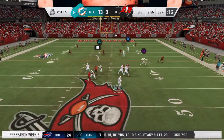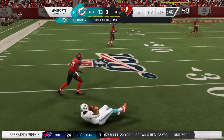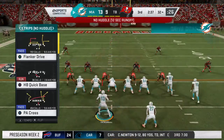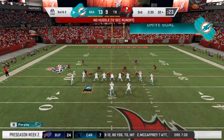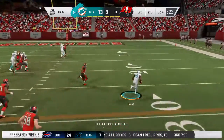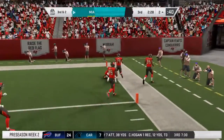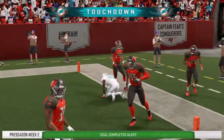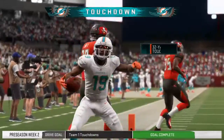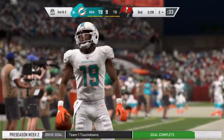Throwing again on second down. Jackson. This one into the hands of the running back, Ballage. It'll be a 3-yard gain, and that'll make it third down. Throwing is Jackson. It's complete to Grant. And he'll take this into the end zone for a Dolphins touchdown. Jakeem Grant, 32 yards. And the Dolphins are able to extend that advantage.